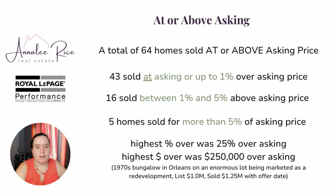And although it was a perfectly habitable home, it was being listed and marketed as if it was for redevelopment because a whole lot more homes could have been put on that piece of property. And it was listed at $1 million with offer date and time, and it sold for $1.25 million within days, obviously.